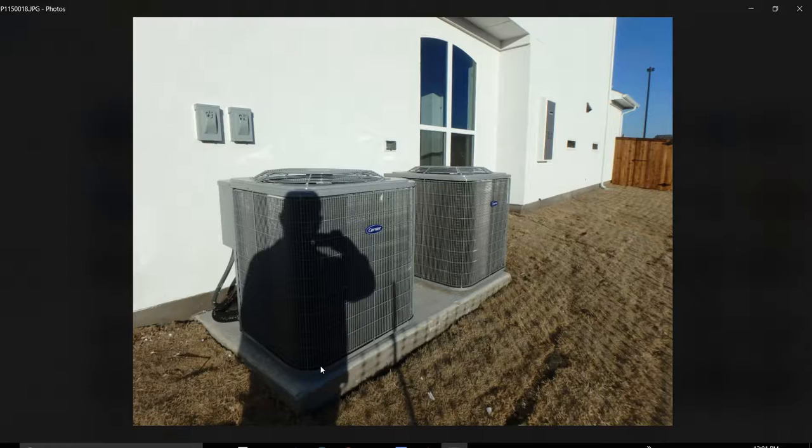These are your 2 condensers. Now some of these things are just for talking points. Some of these things are defects that will be in the report. Mainly the report's going to have just the defects. There'll be some things where I'm showing stuff working, more videos and stuff. It all will be in this recording.